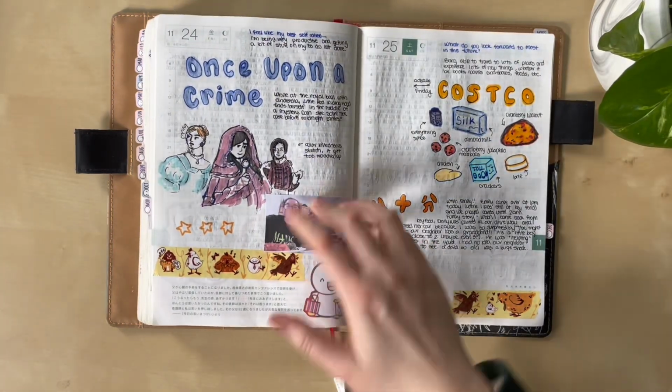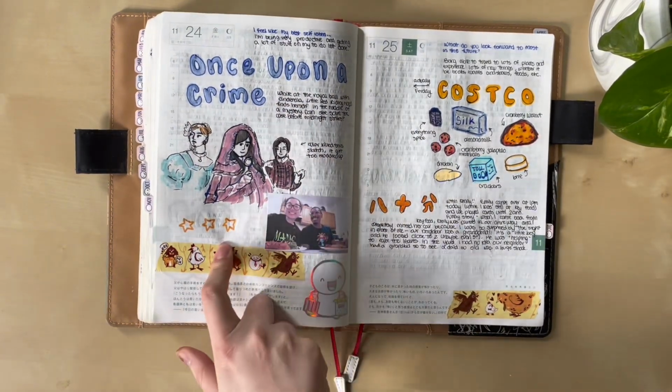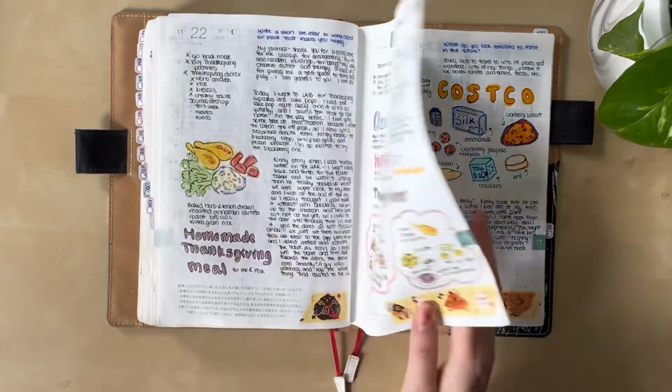Here, I watched Once Upon a Crime, the movie, and I just did a little sketch of it. I rated it 3 stars, and this is a little picture from the 22nd.